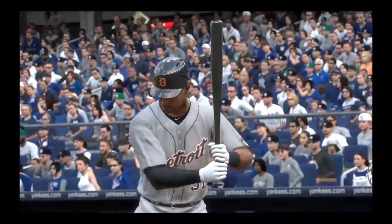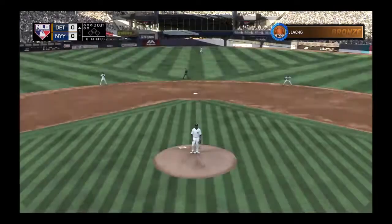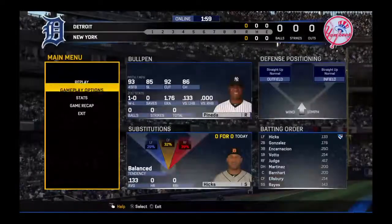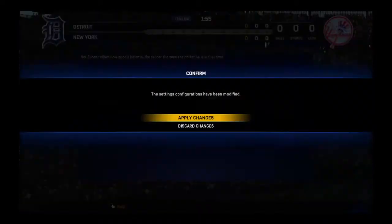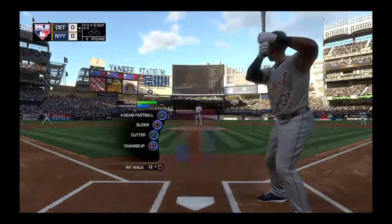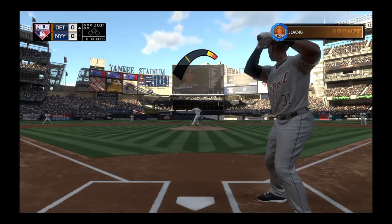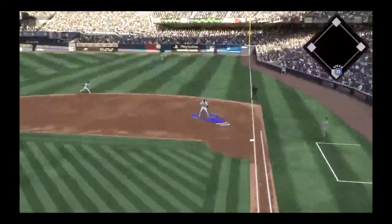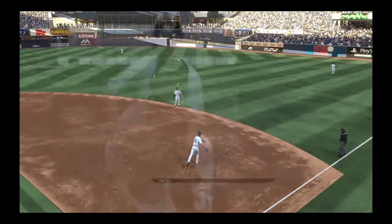Digging in, Aaron Hicks. He'll get us started in this one under the lights. The left fielder now he'll step off. Aaron Hicks. Soft liner to the right side, but no problem at first, and that's the first out.